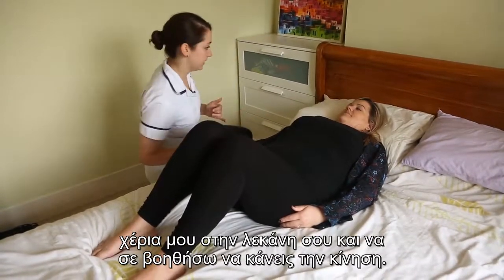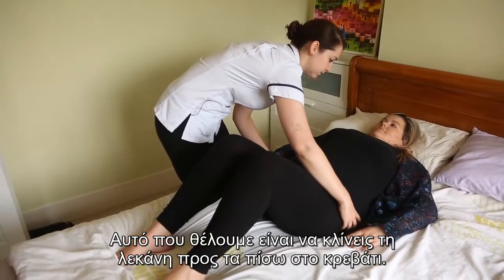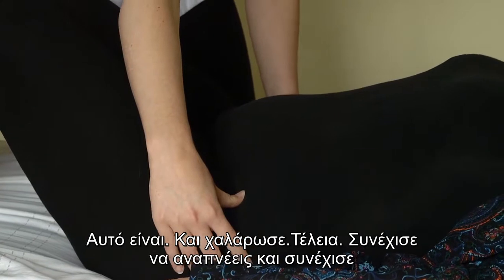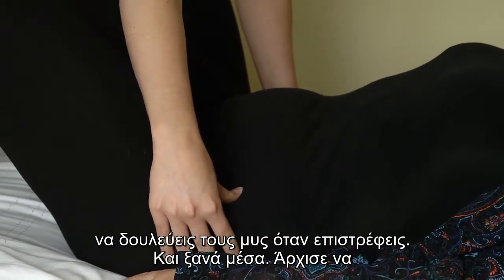Okay. And I'm just going to place my hands on your pelvis and help you do the movement. Because what we want to do is try and tilt your pelvis back into the bed. That's it. And then just relax it back. Good. Excellent. Keep breathing. Keep those tummy muscles working as you go back and then back in.